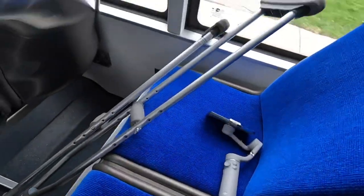As you can see, there's my gimbal, my crutches. I've been trying a lot of ways to film this bus. I've been getting a lot of footage. I got some outdoor footage, which I'll put the arrival of the bus right here so you guys can see what the exterior looks like when it actually arrived at Ainslie.